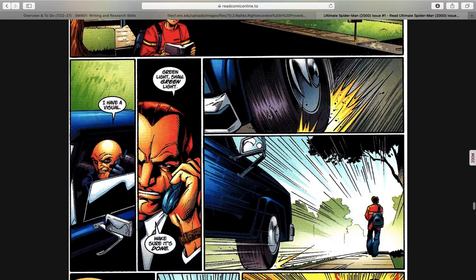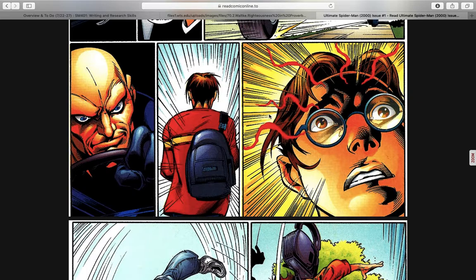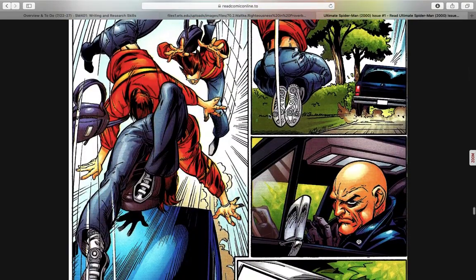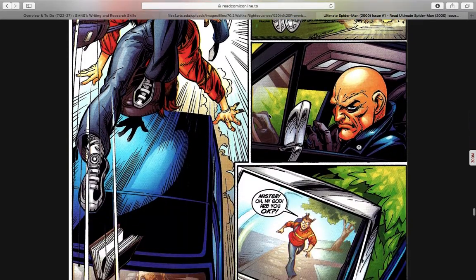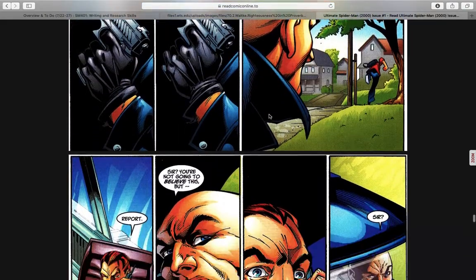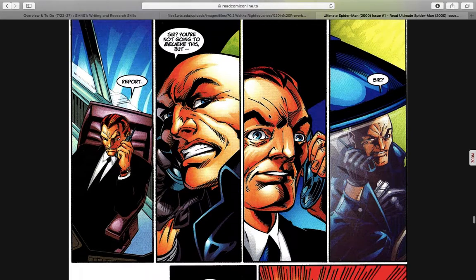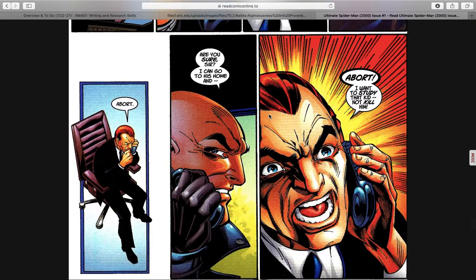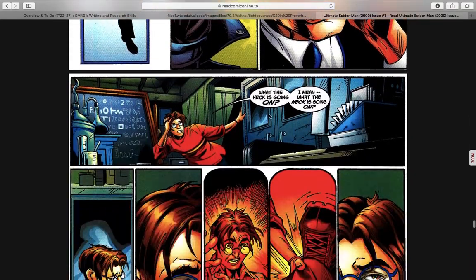So he sends this guy named Mr. Shaw, and Mr. Shaw tries to run down Peter Parker with his own vehicle. And we see the first athletic ability here with Peter Parker. He leaps out of the way. Mr. Shaw grabs his gun. Peter Parker runs away here. And so he calls Norman Osborn and he says, "You won't believe this, but," and he tells Norman Osborn what Peter Parker did. Norman Osborn says, "Just abort the mission, abort the mission." So Mr. Shaw aborts, and he said, "I want to study this kid."